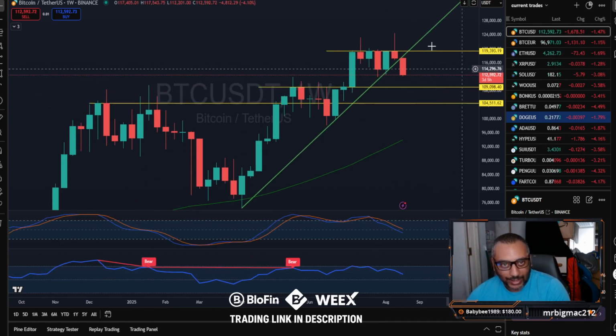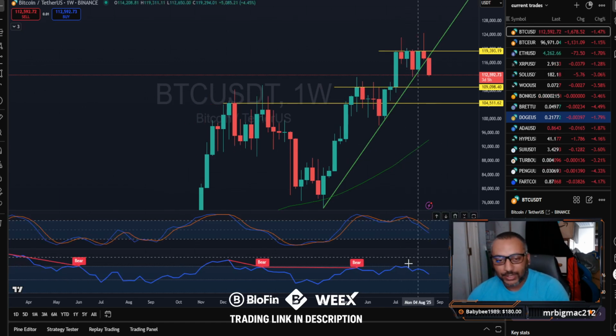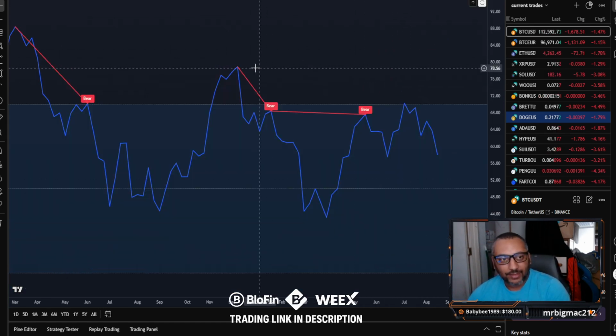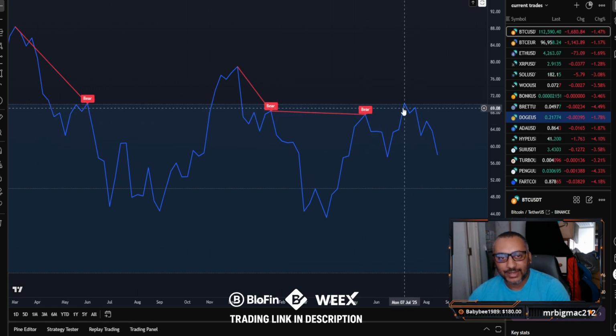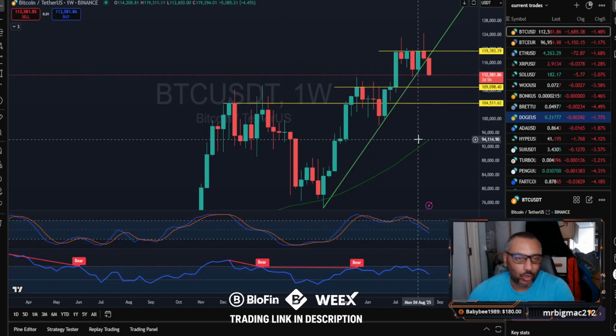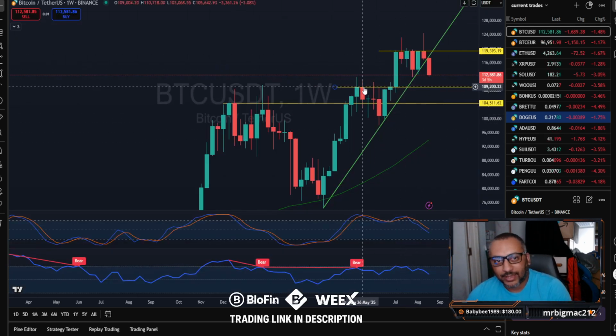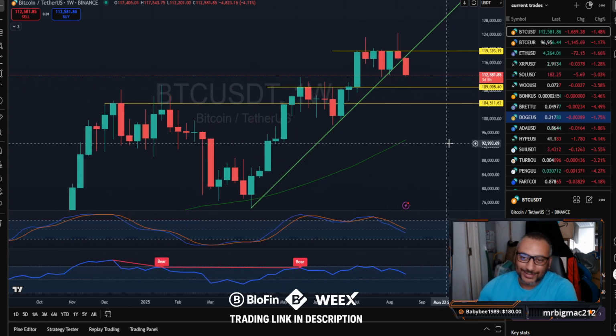I do like seeing the zoomed out approach because we are resetting our stochastic on the weekly. We did have triple bearish divergence before we canceled out the bearish divergence with the slightly higher high. So I do believe this is just a market correction where previous resistance could turn into support. So this is a possibility. It does not have to happen.